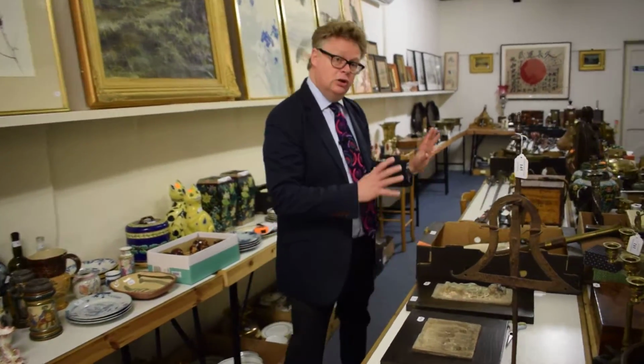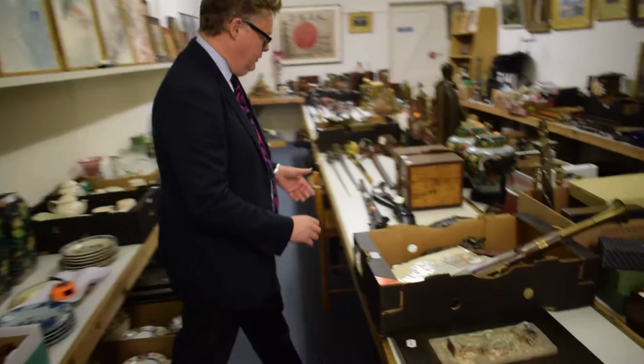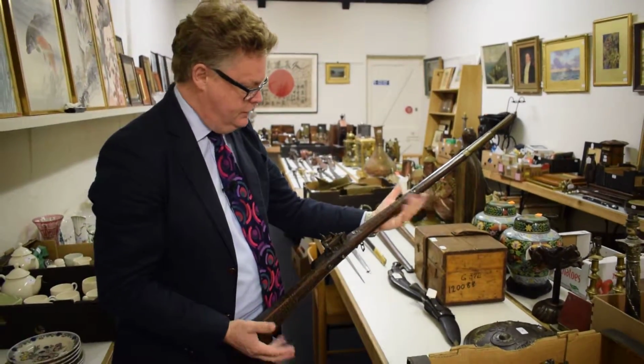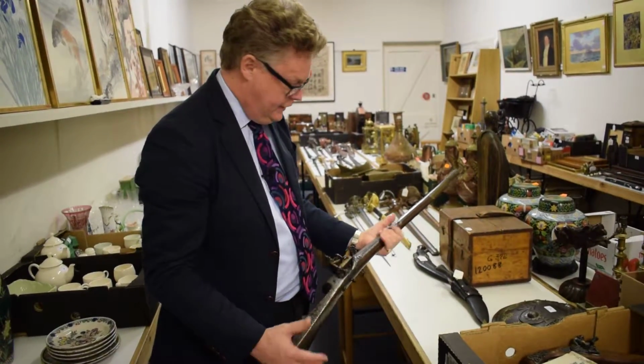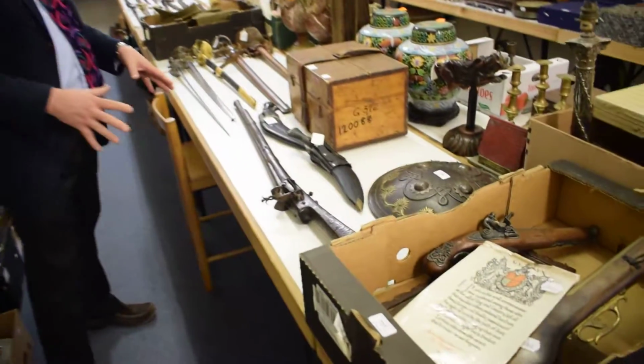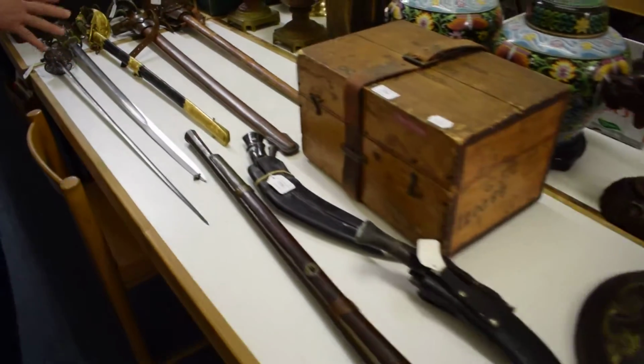But coming up through here, we've got a lot of militaria. We always like our guns here. I don't think I'd want to fire that one. And for a nice little rifle like that, you're looking probably at £300 to £500. Lots of swords. I should do some sword action shortly up here.